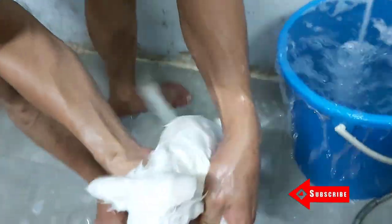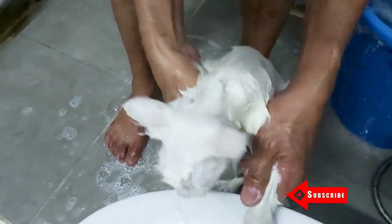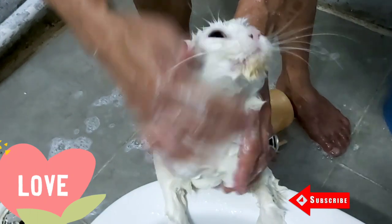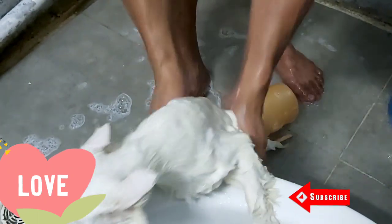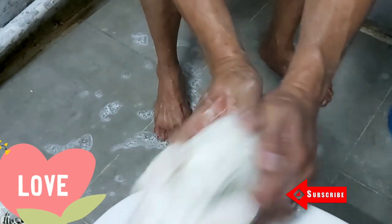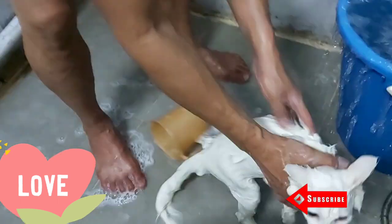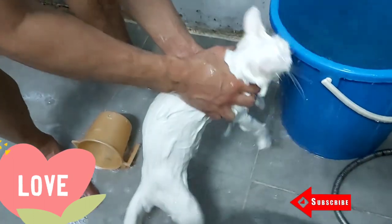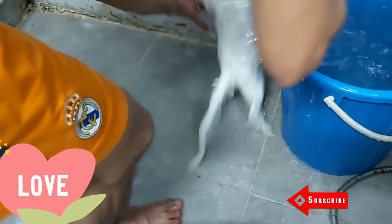Yes, mga ka-MHC, after scrubbing the body of our cat thoroughly, we need to rinse them with tough and clean water. Okay? So that the shampoo would not stain their white fur. Yes, we need to clean them very, very well with clean water.